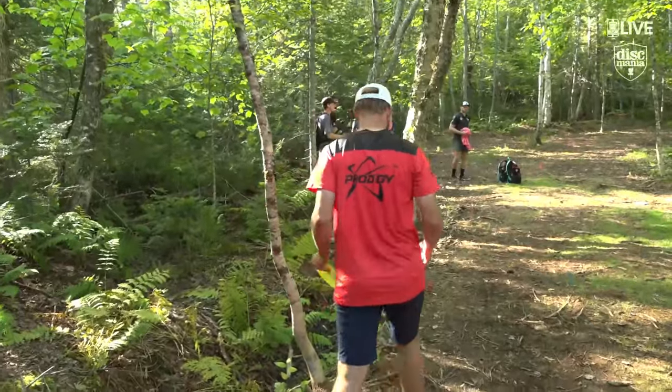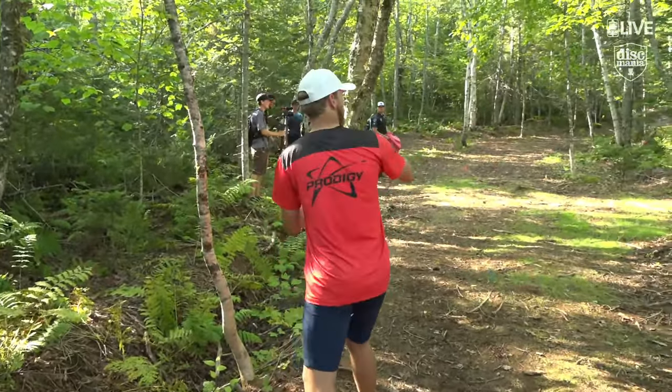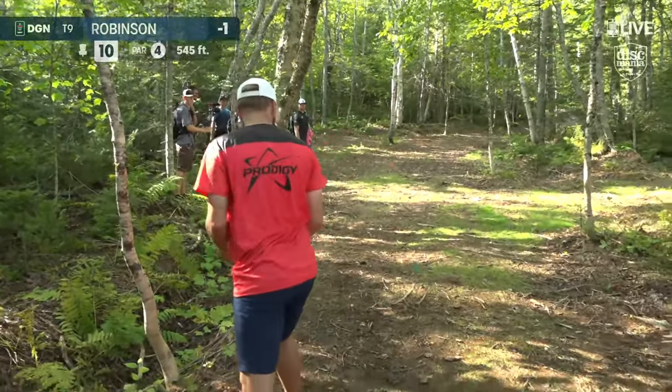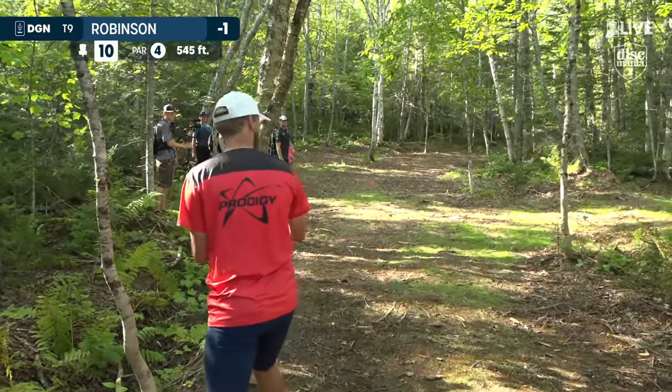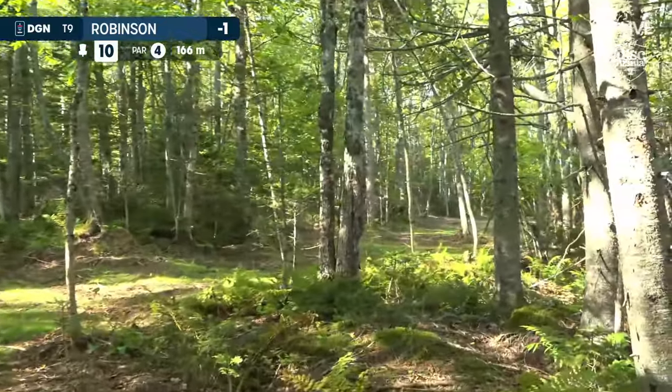Now Robinson lining up on that left side, going backhand. A little bit tougher angle. The finish is to his benefit. Yeah, this would be pretty sweet if he hits this window. It looks like he's a little closer to the gap.